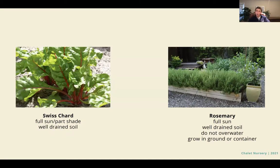And then rosemary is a full sun herb, likes well-drained soil. Just be careful with these guys not to overwater them. Keep your eye on them, keeping them moist. But if they are looking a little bit different, you can probably overwater them. So tone that back and watch that. You can grow these guys in the ground or in a container.